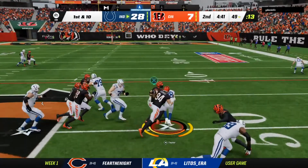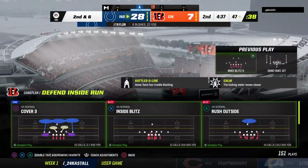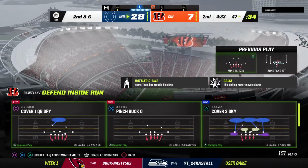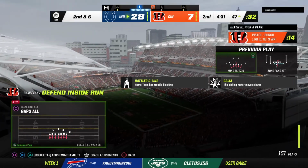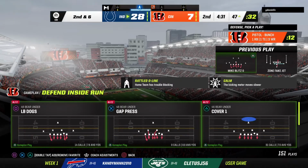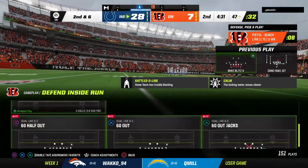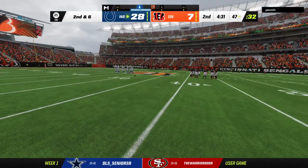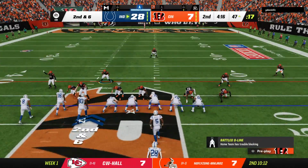First and 10, Taylor now. And across midfield he goes and into Bengal territory. It's a pickup of 4, and it'll bring up second down. I feel like I could see what he was thinking on that carry. Wanted to follow that big tackle through the hole. Ended up only getting 4 yards on the carry. I think he had designs on that one being bigger. The run got 4. Now they deal with a 2nd and 6.